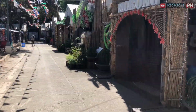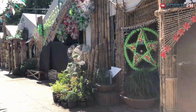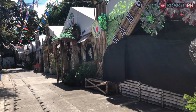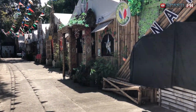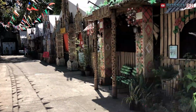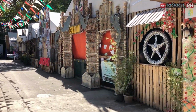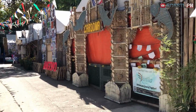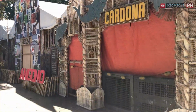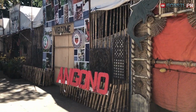So these are the different stalls ng each municipalities. The exhibits open at 3 p.m. onwards until 2 a.m. in the morning. Depende sa dami ng tao. So, unfortunately, sarado sila. So, we cannot really see what is inside. Kailangan natin balikan later.